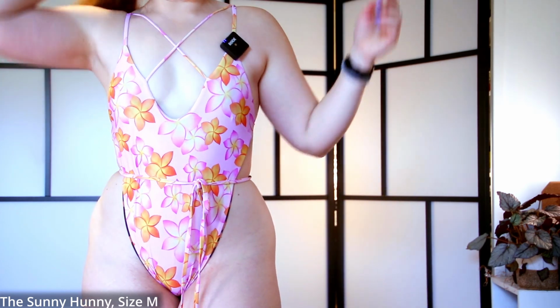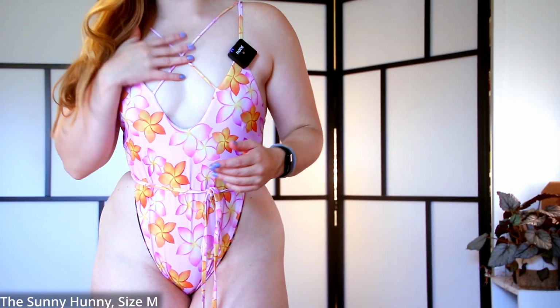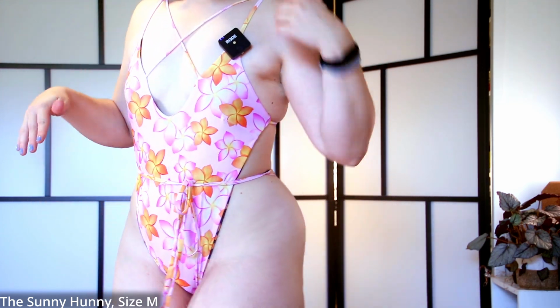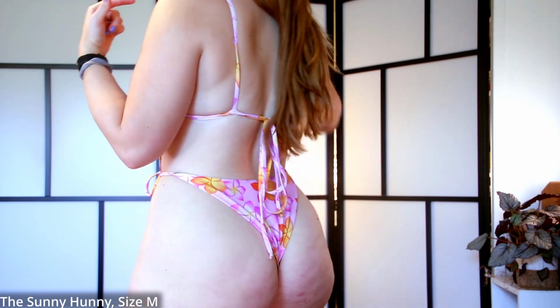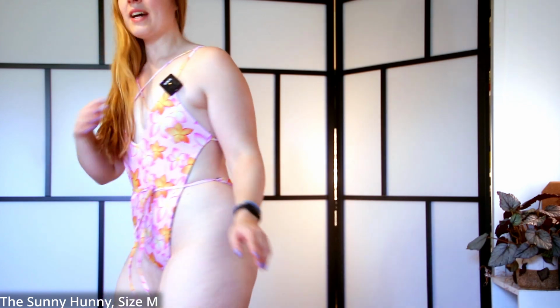Some people complained about that because for tanning, that's not good. And I get it. I think it looks cute, but definitely if you wear this for tanning, you're gonna have an interesting tan. And then we have just thin straps, and you can tie them in the back here as well. But really wish this came up a little bit higher. Just have a tall torso version.